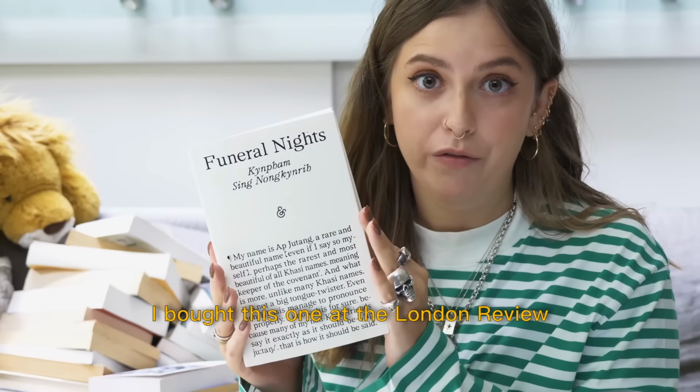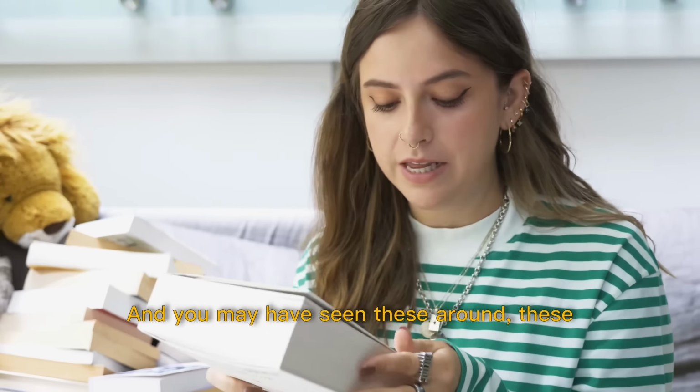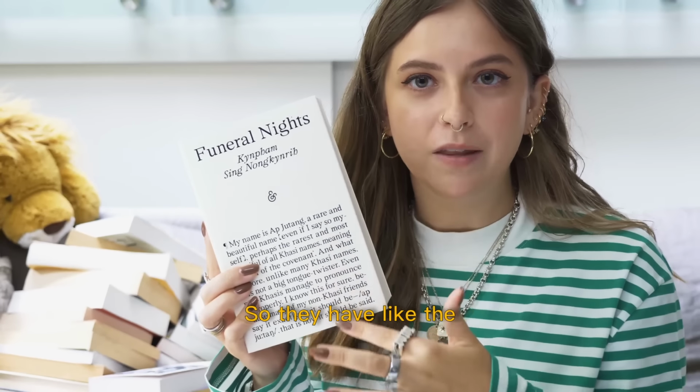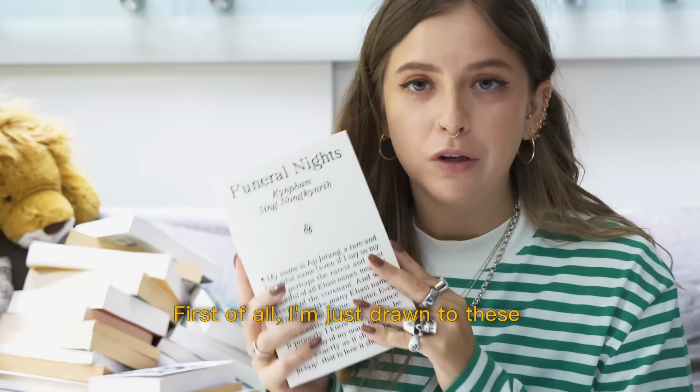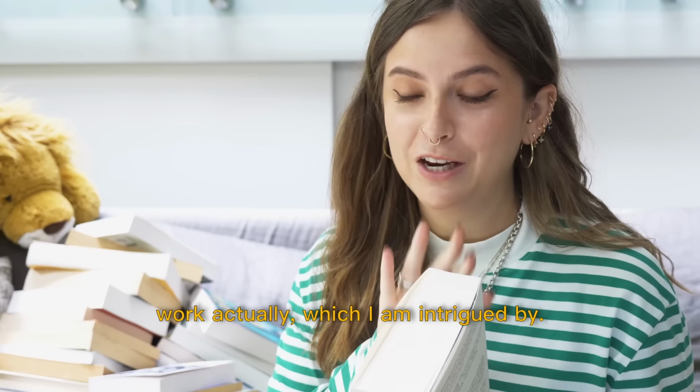I bought this one at the London Review Bookshop. So this is Funeral Nights by Kynpham Sing Nongkynrih. And you may have seen these around, these And Other Stories books. They all look a little bit like this. So they have like the beginning of the book on the cover. First of all, I'm just drawn to these And Other Stories books. And they have quite a lot of interesting work actually, which I am intrigued by.